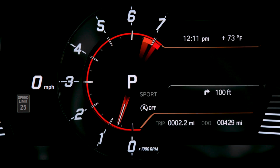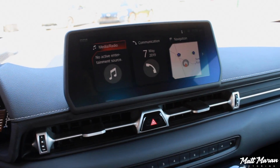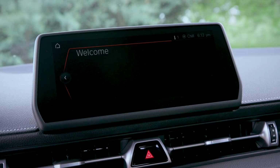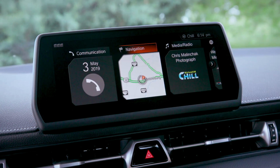Whenever you put it into sport mode, you actually get a little more of an orange space before the actual red line itself, and a slightly different appearance. Coming over to the center of the dashboard here, it's very driver-centric. Right up top, you have this very slim 8.8-inch infotainment display, which is an iDrive unit.